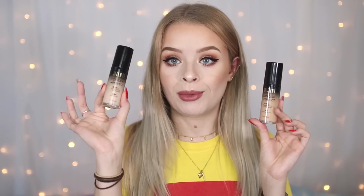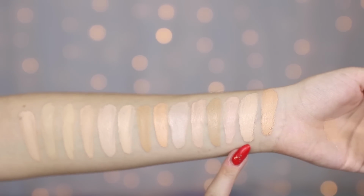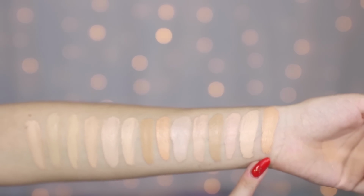And I've got the shades 00 Light Natural and 00A Porcelain. This one is lighter. This one works for me when I've got a bit of a tan, but I mix these two together because this one is a bit too light. But yeah, it's a nice foundation. It's really good. And again, I think it's like 10 or 11 pounds. And then finally, this is the Milani Conceal and Perfect in the shade, what shade is this? 00A Porcelain. And then this one is 00, which I think is called Light Natural.